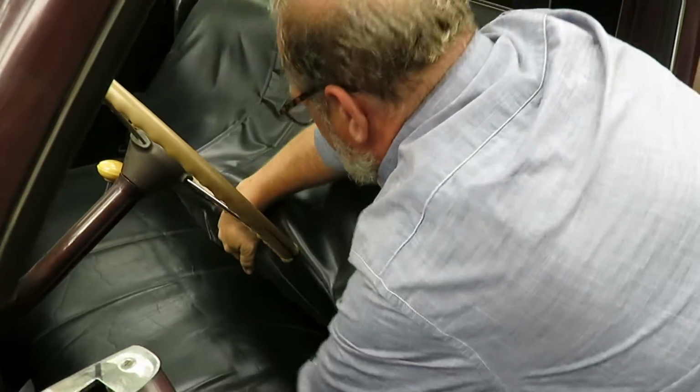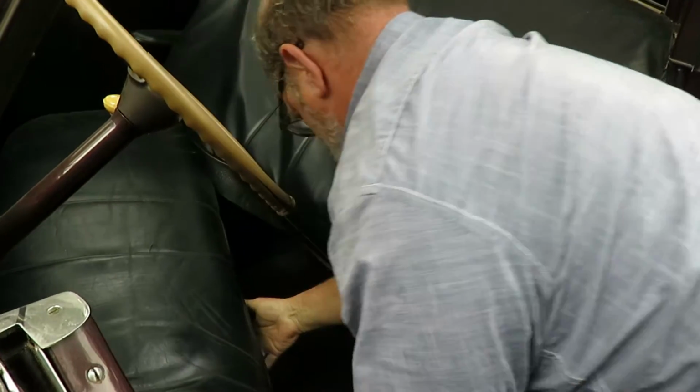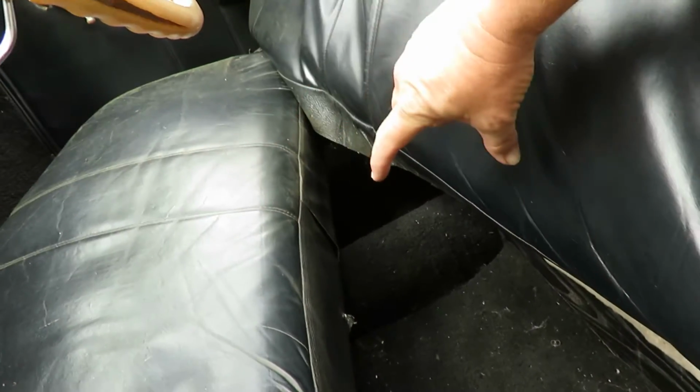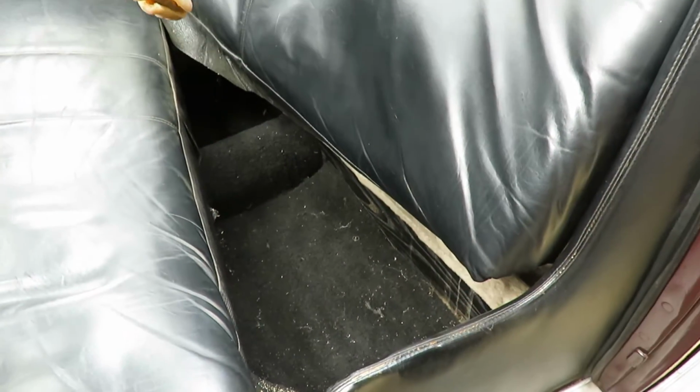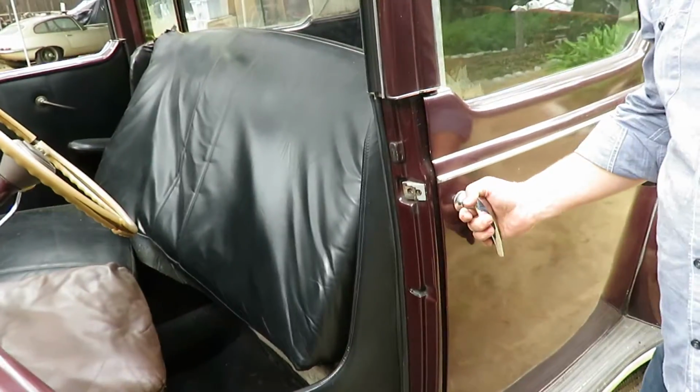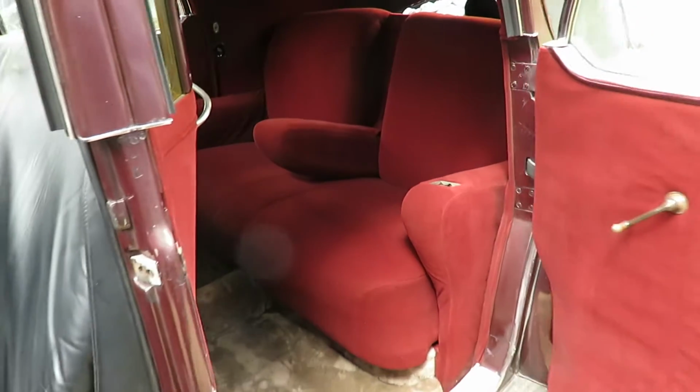Oh, I see. It's finished underneath the seats with carpet. Most of the time these areas were not finished. Probably a place, maybe a custom made leather valise or something to go underneath there. And so we solved that problem. Let's look at this close coupled passenger compartment with no auxiliary seats. Watch your head, bub. Too late for that.